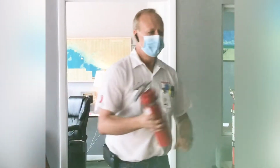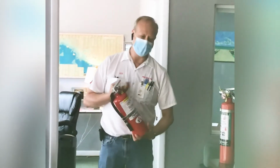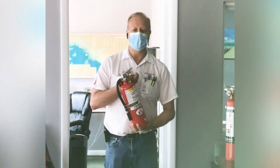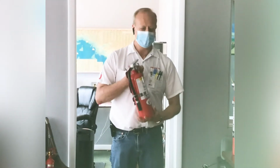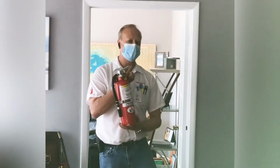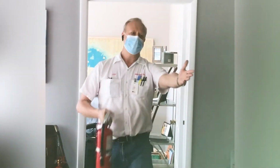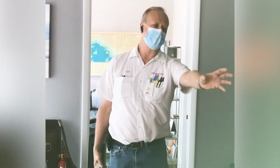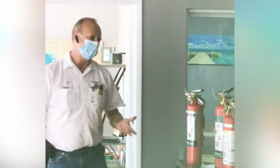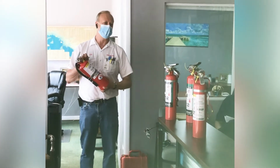Then this is an ABC dry chemical. We'll put this in other locations on the boat. So in the salon, in the galley, in those locations, you're going to have this fire extinguisher. It's ABC dry chemical. It's a 5 pounder. It's bigger. It lasts longer. These 2.5s fit in the staterooms, and it's better than nothing, but they don't last very long. It only lasts like 8 to 10 seconds. This lasts like 15 to 20 seconds. This is going to put out a real fire, okay?